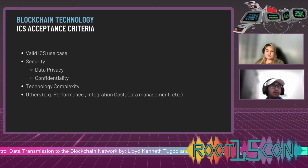First, we are done on identifying the valid use case, right? We talked about that earlier, and we know that it is very important in applying blockchain. So we validate that the use case is definitely okay and best to use blockchain.